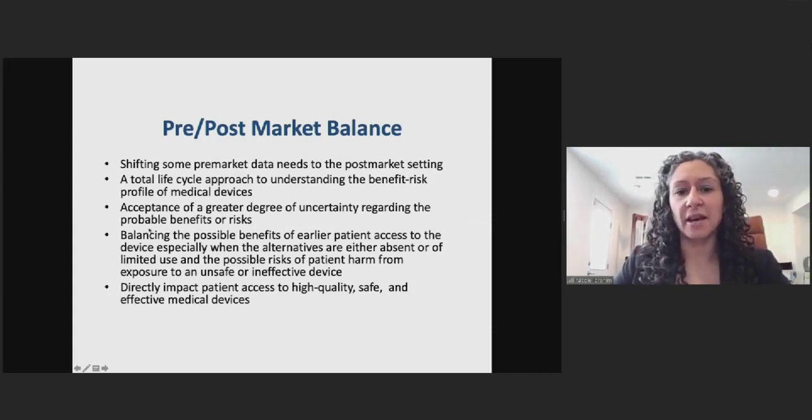The other program area that I think has become more robust and stronger over the years is this concept of pre- and post-market balance, where we've established this paradigm of the potential for shifting some pre-market data needs into the post-market setting. It's really aimed at a total life cycle approach to understanding the benefit-risk profile of devices. It relies on the concept that we might be able to accept a greater degree of uncertainty for probable benefits or risks, and that's balanced by the benefit of having earlier access to a particular device, because either there are no alternatives available, or maybe there's limited use of the device.